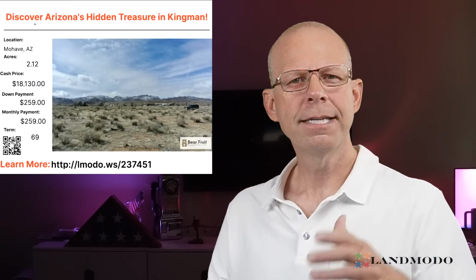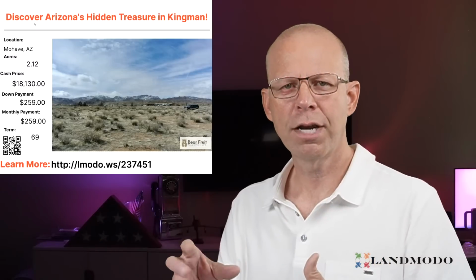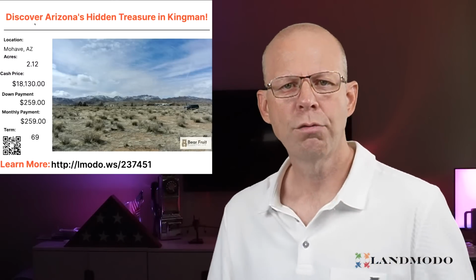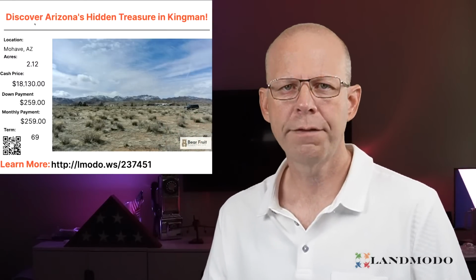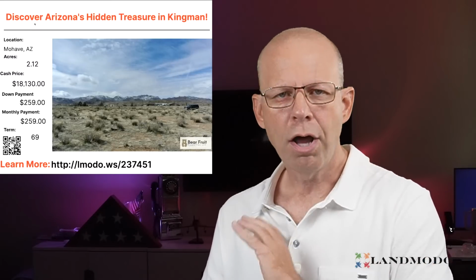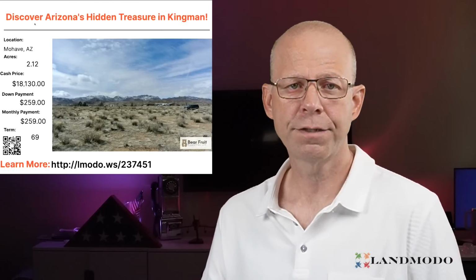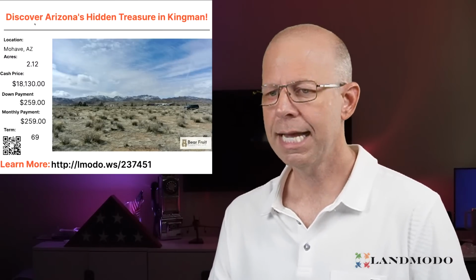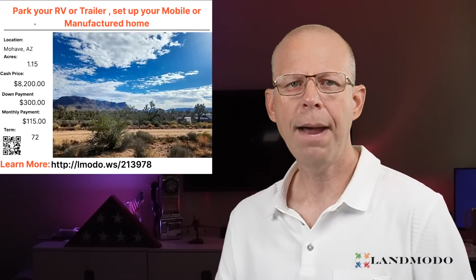And again, this is just to whet your appetite. Maybe you see something in here that you want to jump on. Well, that's where the QR code or the learn more comes in. You can actually scan that QR code to get all of the property details that you're looking at. But again, remember, all of these are available with owner financing. $259 for this one, for example, for 69 months. Talk about affordability. Yeah, these are affordable properties.